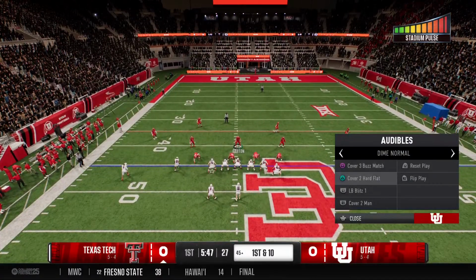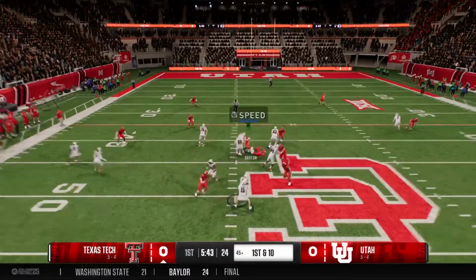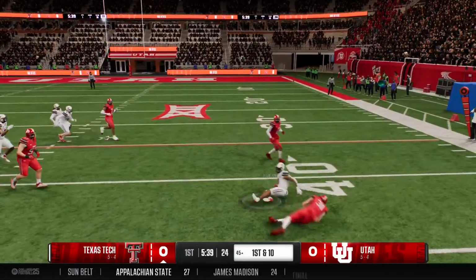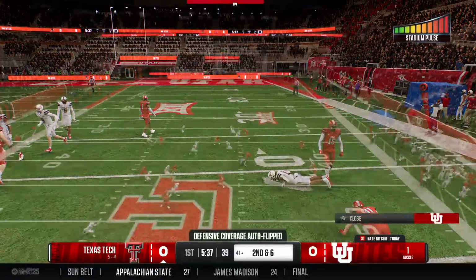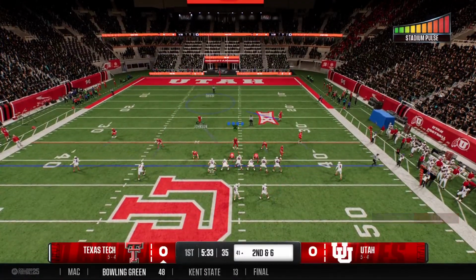Your confidence just soars. And I don't know if the defense was sleepwalking here, Reese, but it's almost as if they didn't know the game had actually started. They were just kind of lethargic in the back end. I don't think they were anticipating this offense taking a shot on the first play.